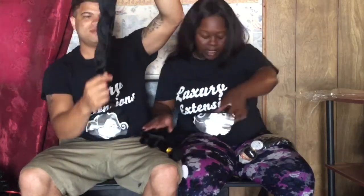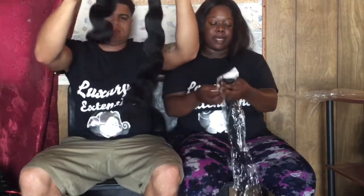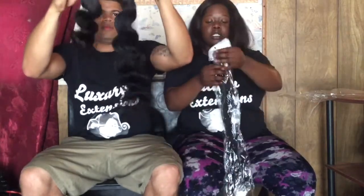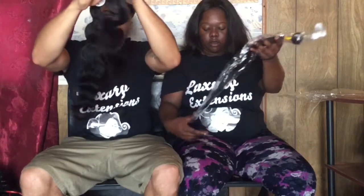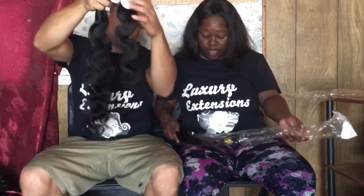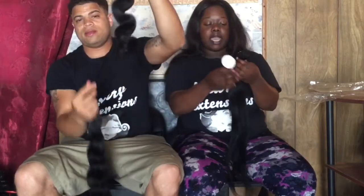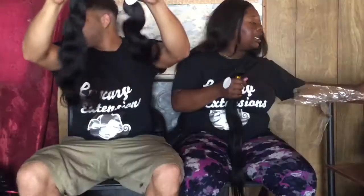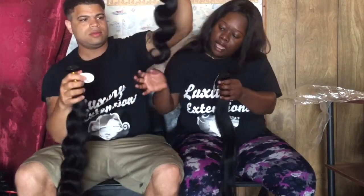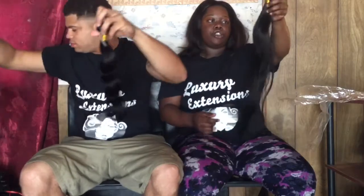As you can tell by looking at the hair, it makes a big difference. Because we have the same seller and it's all 5A gray hair, it doesn't matter about Malaysian, Peruvian, Brazilian. It's about your seller. So, this is the Indian body wave. This is the Peruvian body wave. And this is the Indian straight.